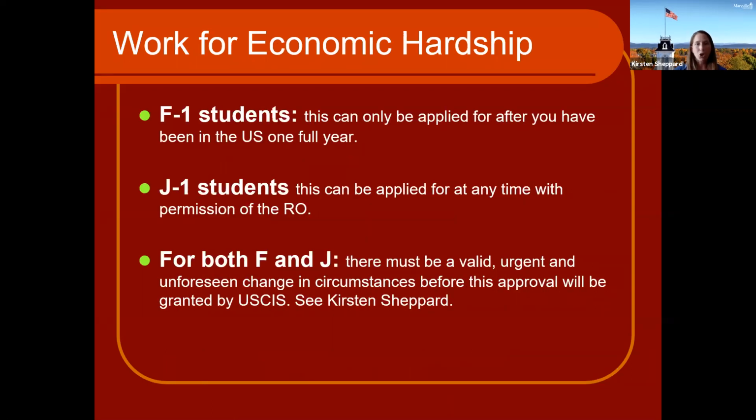Work for economic hardship is something you have to apply for and get approved for from U.S. Citizenship and Immigration Services. It is very difficult to receive, and the burden of proof of changing circumstances of this economic hardship is on you.